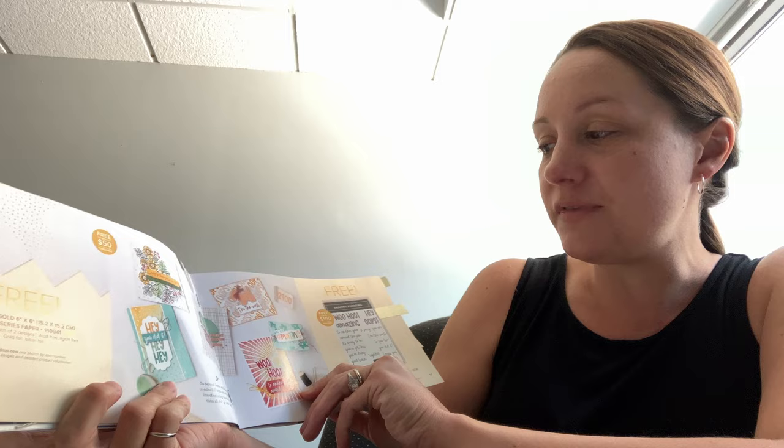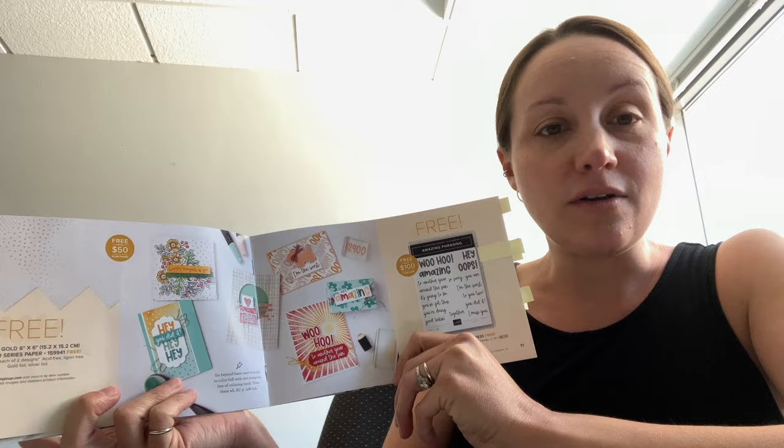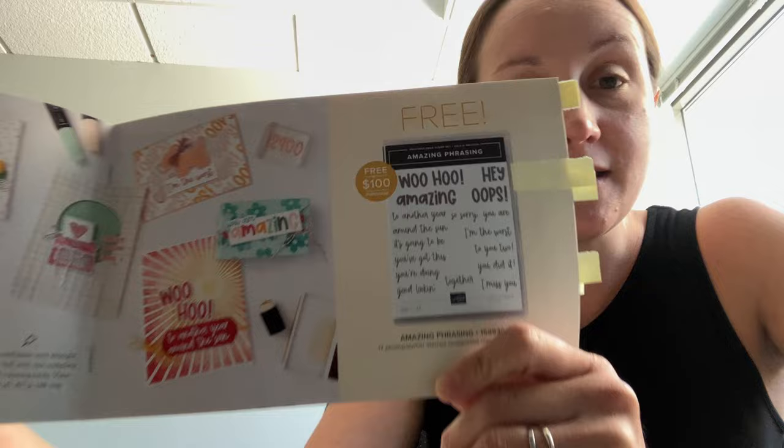And then this is where we start to get into the items that you earn for spending $100 as opposed to $50. So you get this amazing phrasing stamp set, or at least you get your choice of. This could be your choice. And that has 17, I was gonna say 20, it's a lot of words, but 17 stamps. So that's why it's for that higher earn point.